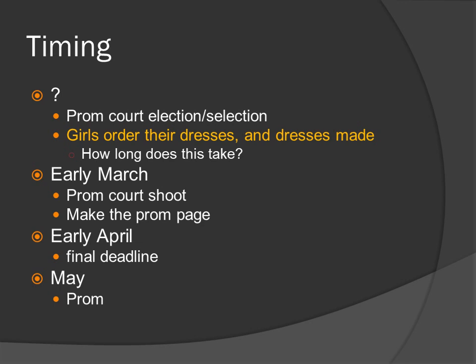Because the dresses have to be done and completed before early March. Because in early March, you're going to do your prom court shoot. So if the dresses are not ready for the prom court shoot, they won't have their pictures. Next, in early March, you have to make the prom page. In early April, the final deadline. And in May, the prom.